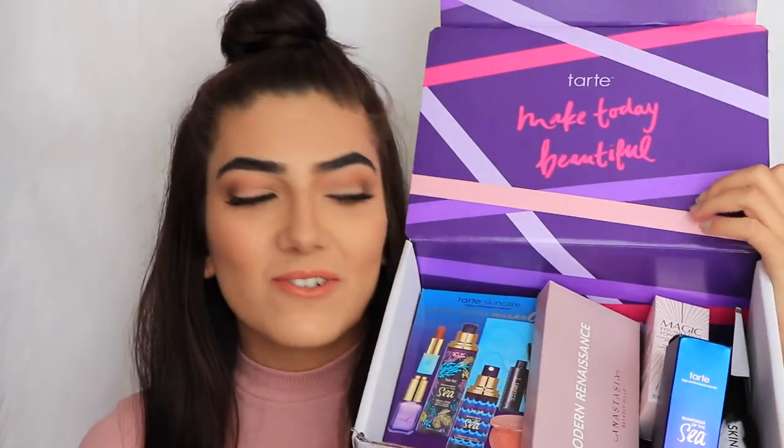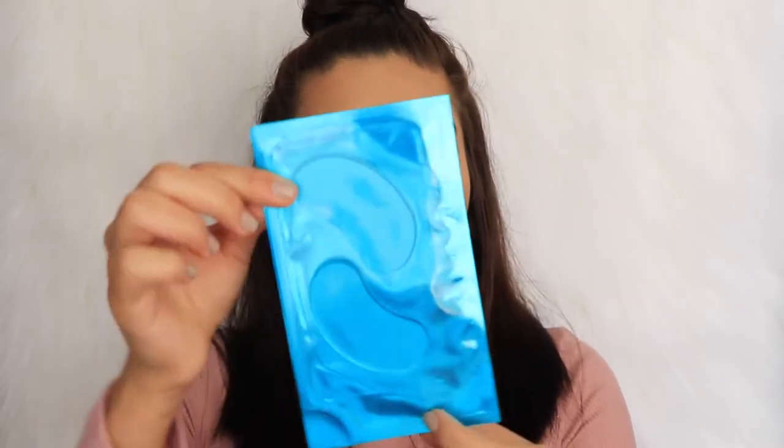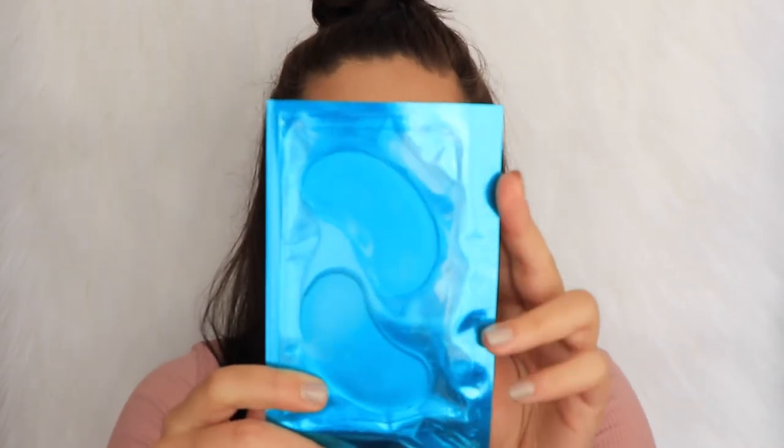So the first thing that I ordered was from the Tarte website. It came in this cute box and it came with unicorn paper, like tissue paper. It had little unicorns in it. It was so cute. I got this Tarte Mother Nature's Miracles. So in that little box, you get these eye patches. So these are just under eye rescue patches. So that was in that box.